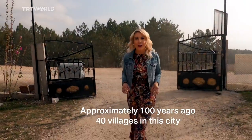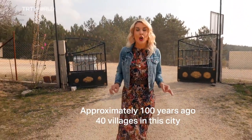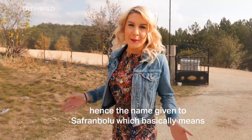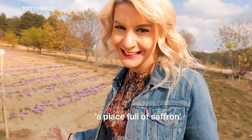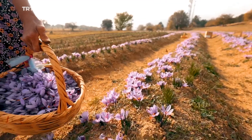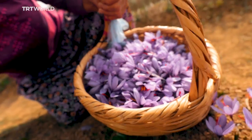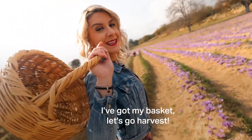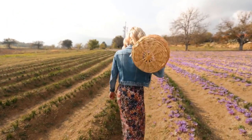Approximately 100 years ago, 40 villages in this city were harvesting saffron, hence the name given to Saffranbolu, which basically means a place full of saffron. I've got my basket, let's go harvest.